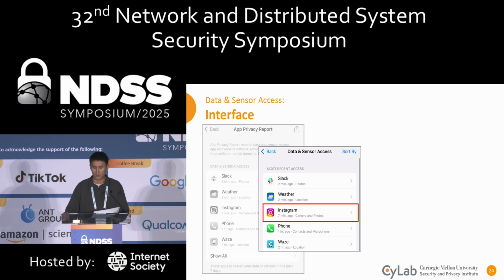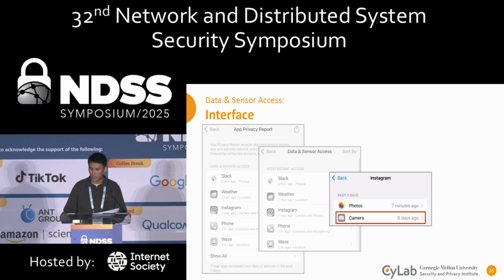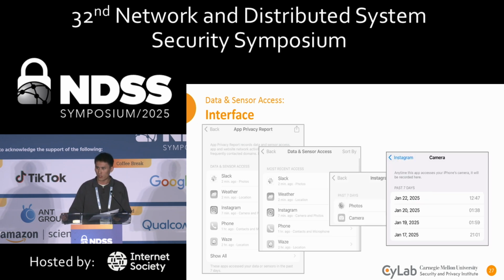Say I'm concerned about the Instagram app, so I tap on it, and now I can see that the Instagram app accessed photos and camera on my phone. Suppose I want to know when camera was accessed, so I tap on it, and now I'm shown the 4 times in the last 7 days that Instagram accessed my camera.